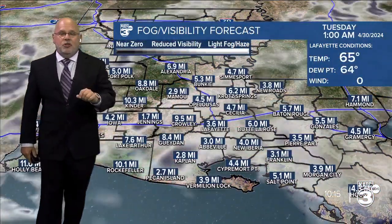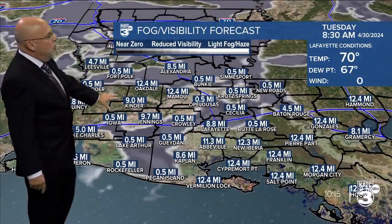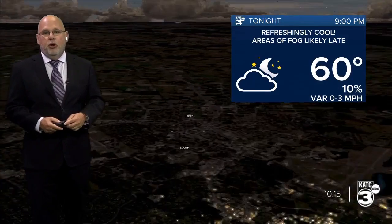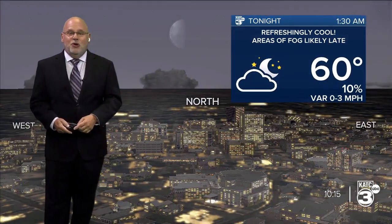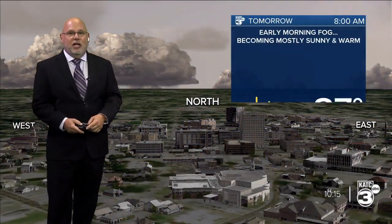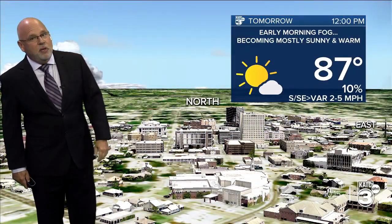Overnight tonight, low to mid 60s. Enjoy that. Tomorrow back into the middle 80s. Only issue tonight will be the patchy fog first thing tomorrow morning, but it'll burn off quickly with the sun, getting into tomorrow mid-morning for sure. So 60 to 62 for the overnight low, that's going to feel good. So it's refreshing out there, and the air conditioner gets a break. After early morning fog, becoming mostly sunny, and it will be a warm one.